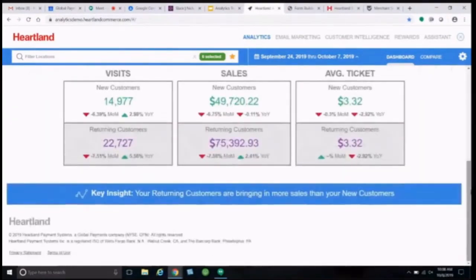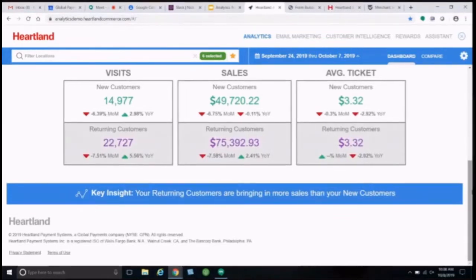So what you're looking at now is what we call the analytics core. It's through their Heartland Info Central portal. So what they're able to get with this is their average ticket, their sales, their visits, understanding how they're doing month over month or year over year, and how long they've been processing with us is going to determine how far this data actually goes back.